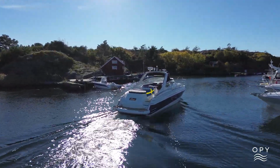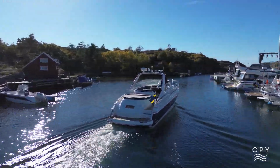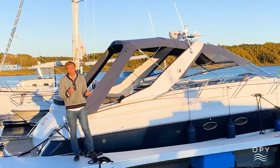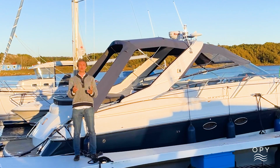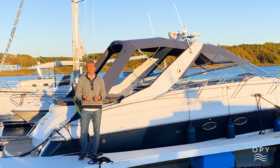The current owner bought the boat in 2021 and since then he's taken extremely good care of the boat. I must say she really is in pristine condition, as you will see. But he's not only taken care of the boat, he has also done some serious upgrades to her.